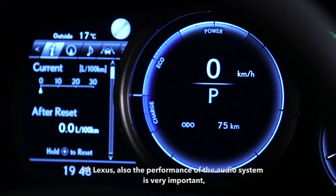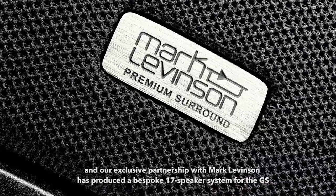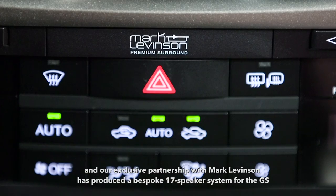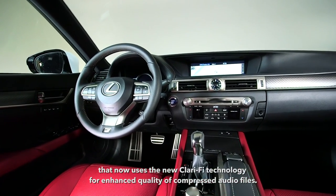At Lexus, audio system performance is very important to us. And with our exclusive partnership with the Mark Levinson organization, we now have a new 17-speaker system installed in the GS that features the new Clarify technology, which adds enhancements to compressed audio files.